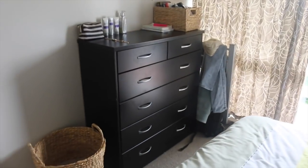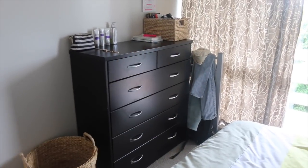And I'm going to do the inside of my dresser. Over there, that's like Michael's clothing situation. I'm just going to leave those and let him do his thing with that.